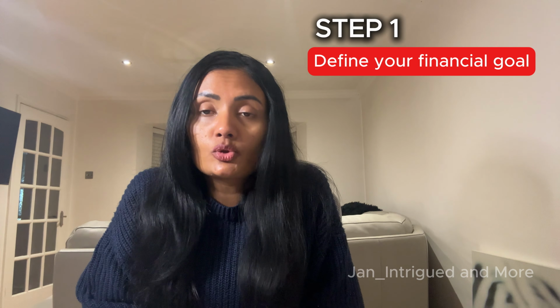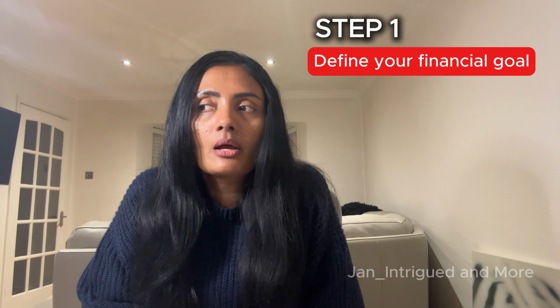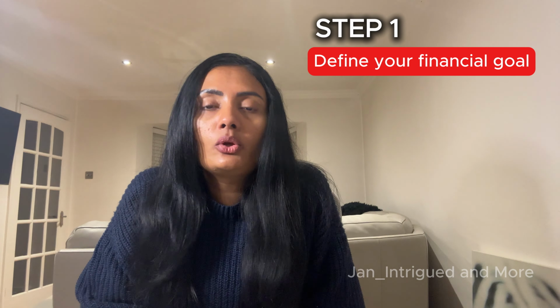Step 1 is to define your financial goals. Before you can make sound money decisions, knowing what you are working towards is essential. Whether it's saving for a new home, paying off debt, or building an emergency fund, clear goals are your foundation. How to do it? Write down your financial goals in 3 categories: short-term, medium, and long-term.